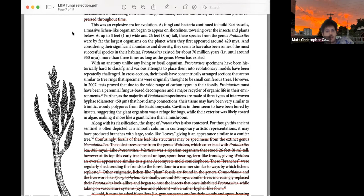As fungi and bacteria continued to build Earth's soils, a massive lichen-like organism began to appear on shorelines, towering over the insects and plants below. At up to 3 feet wide and 26 feet tall, these species from the genus Prototaxites were by far the largest organisms on the planet when they first appeared around 420 million years ago. And considering their significant abundance and diversity, they seem to have also been some of the most successful species in their habitat. Prototaxites existed for about 70 million years until around 350 million years ago, more than 3 times as long as the genus Homo has existed.